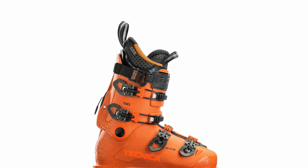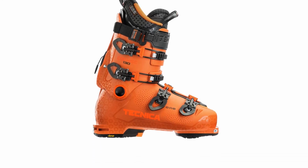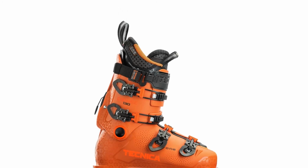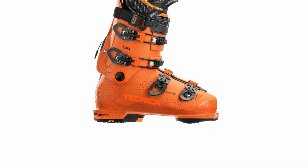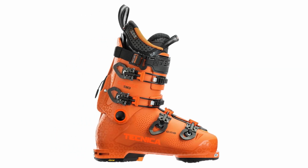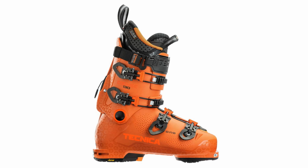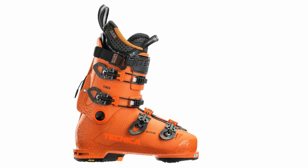The 130 Flex is one of the stiffest in the review, and this boot should be considered an expert advanced boot. We found that it works best for about 80% ski area and 20% backcountry due to its limited walk range and heavy weight. This is not a touring boot, but it is capable of short tours and hikes.